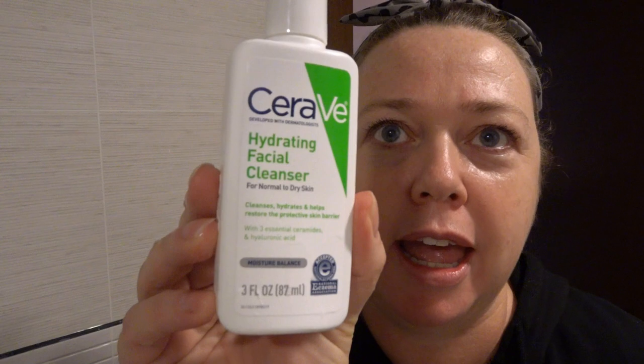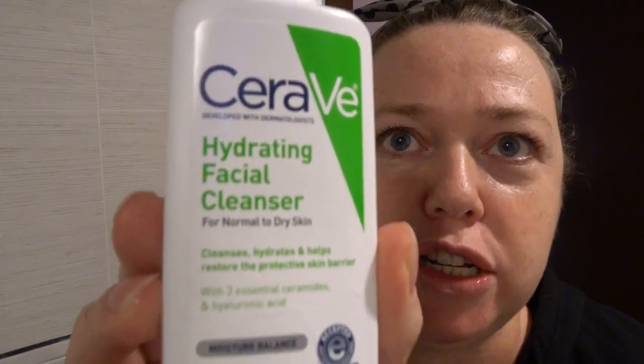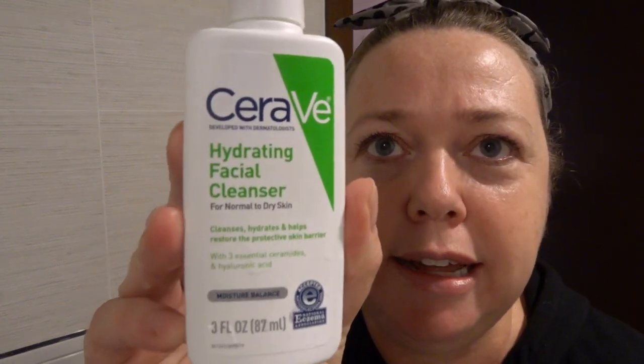So for my cleanser, I have got CeraVe Hydrating Facial Cleanser. Now the great thing about this cleanser is, number one, it's really cost effective. We are here in the UAE and I ordered it off iHerb, but I think you can get it off Amazon. It is quite popular. It's dermatologically tested.